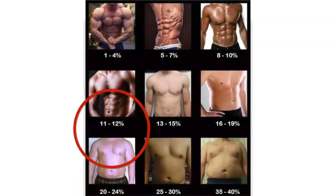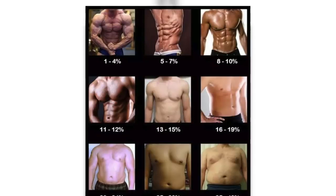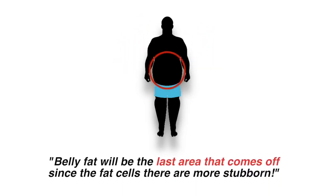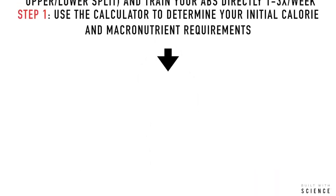So basically, you keep doing this until you reach roughly 12% body fat or below, which as you can see is the level of leanness you'll have to attain in order to see a well-defined six-pack. Just note that you will lose fat from other areas like your face and arms before it eventually comes off your stomach, due to the fat cells there being more stubborn. So the key is to be patient and trust the process.